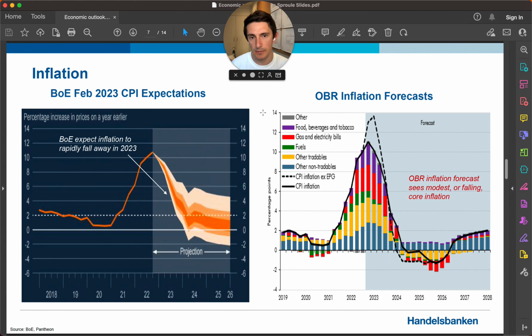The Bank of England expects us to be below the 2% target by early 2024, which is here. James, who's the chief economist from Handelsbanken, thought that would probably be unlikely to happen so quickly. It will happen, but not so quickly, partly due to more sticky and persistent wage inflation. His view was that it will fall quickly to around 4%, but will be harder to get down from there. On the right-hand side, the OBR inflation forecast shows the inflation in various goods and services, most notably food and drink in purple, gas and electricity bills in red. As you can see, as these bars start to get smaller, the inflation comes down.